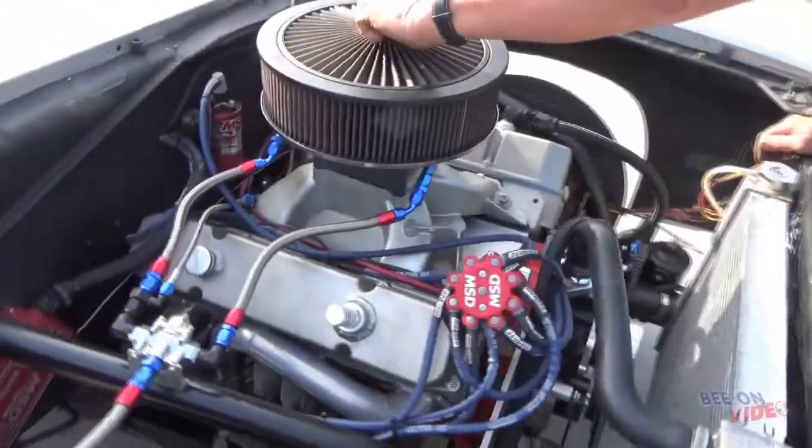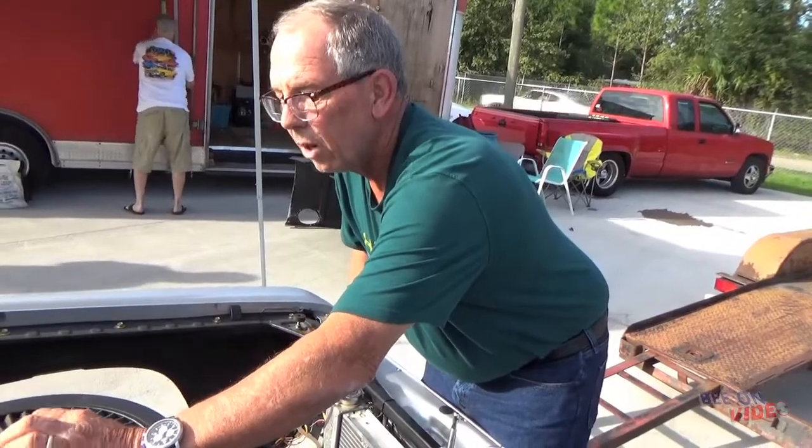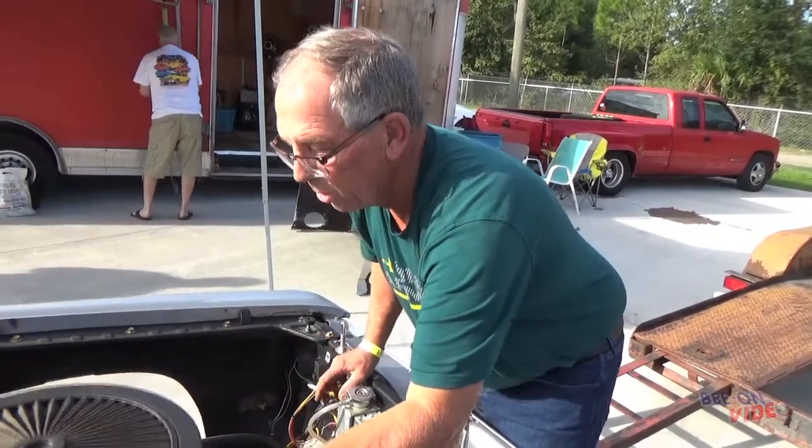What do we have there, a 340? No, it's a 452. Oh, right. 452? Yeah, a 400 stroker motor. It's a Ray Barton stroker.